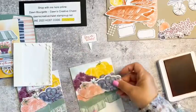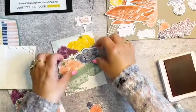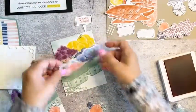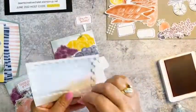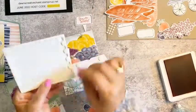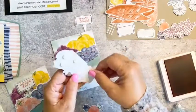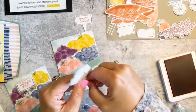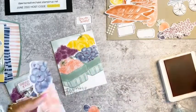Okay, so we have that put together. And then this, I need to move this stuff so you can see it a little bit better. This is going to be popped up with dimensionals as well. I like to use a lot of dimensionals because they're my favorite thing. All right, we'll pop these on. So we have popped up berries.